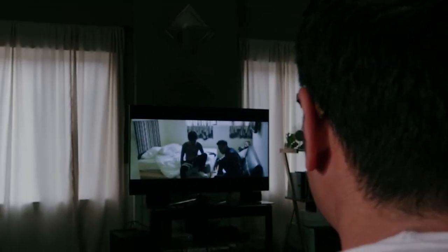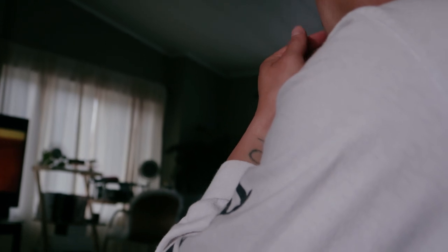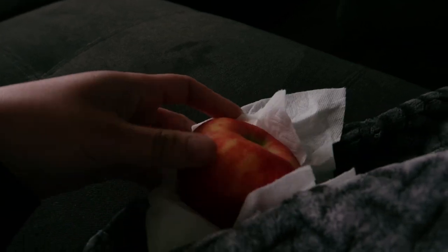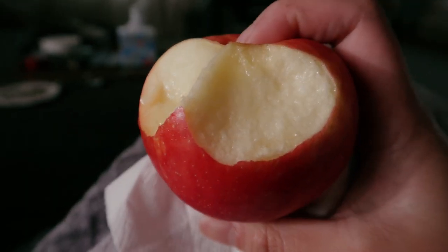Then we also had some rice cakes. Rice cakes are fine, but you want to try and stick to a whole foods plant-based diet as much as possible, just because you want to stay away from those processed foods. You never know what's in them. And you can eat all the apples you want. Eat them all. This is the Honeycrisp apple, my favorite.